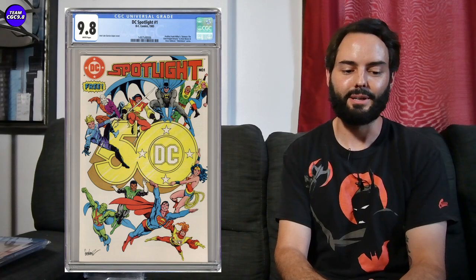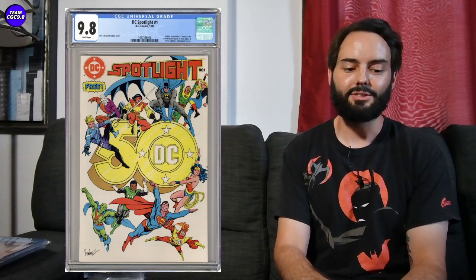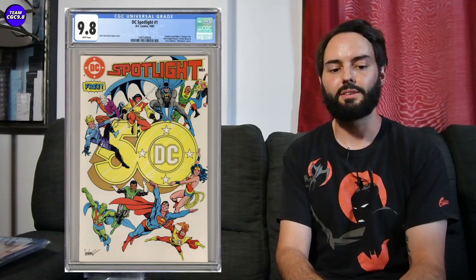Again, it's like a 1 of 30-something. There's not a lot of these. It was a free comic book back in the day, so I think people were throwing them away basically, and not too many survived. But one to consider, certainly, if you're a Watchmen or a Batman Dark Knight Returns fan.